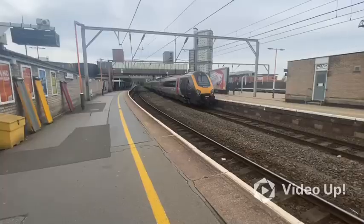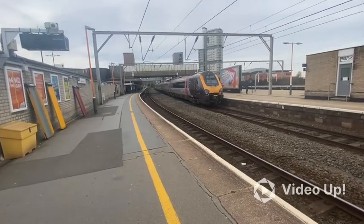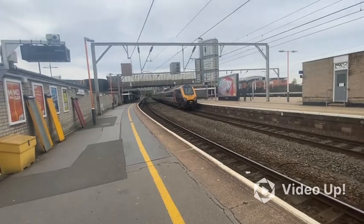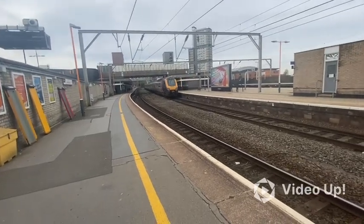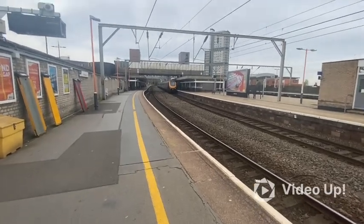Walsall. Starting now is the cross-country service to Manchester Piccadilly. This hauling at Stafford, Stoke-on-Trent, Macclesfield, Stockport and Manchester Piccadilly. And it's 221135.